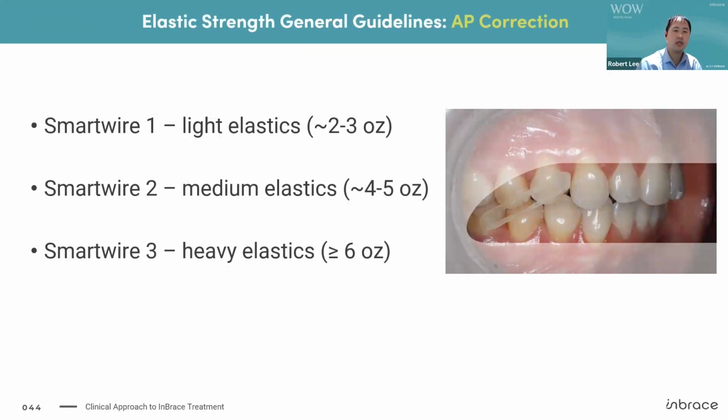With elastic guidelines, the general recommendations we provide are: with SmartWire 1, use light elastics; SmartWire 2, medium; SmartWire 3, heavy. Most patients, I would say, finish in SmartWire 2 and you don't need SmartWire 3. We'll go over when and why you would use SmartWire 3. The majority of cases that we treat, we use light and medium elastics.